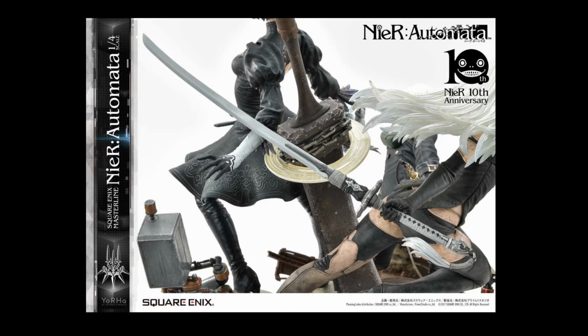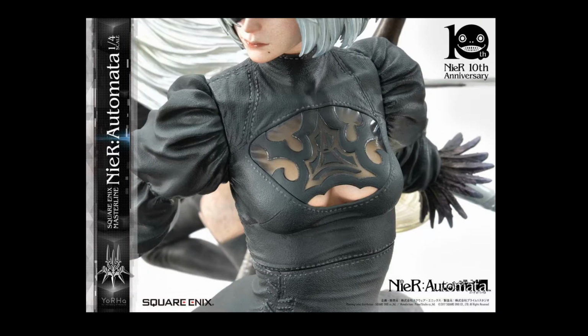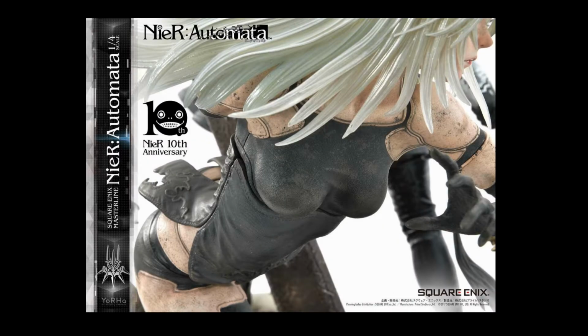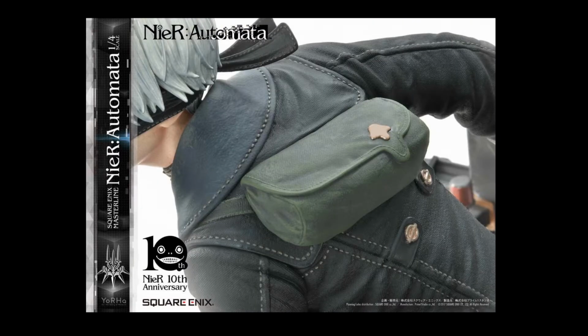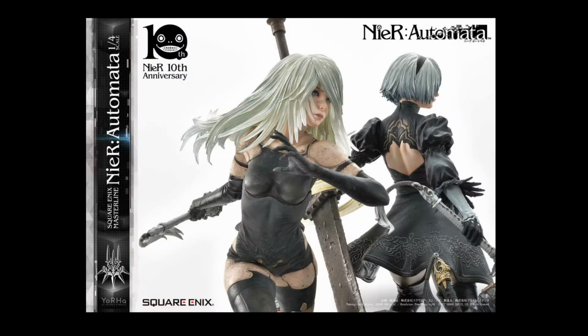Yeah, the swords are cool. The whole thing is cool. I think it's good. I would say the price point is really steep. Really steep. You know, $3,500 just for that, and plus shipping costs. I find it very, very expensive.